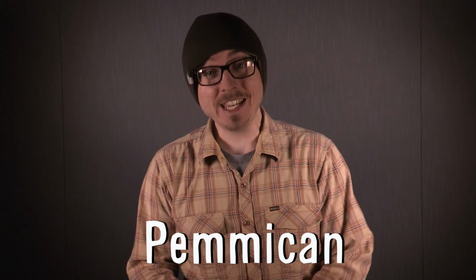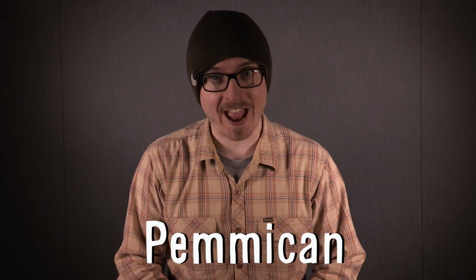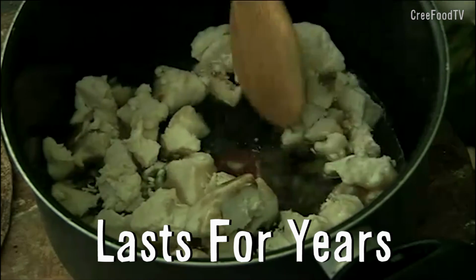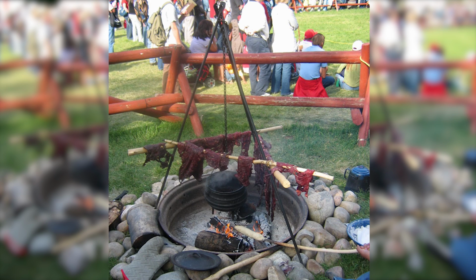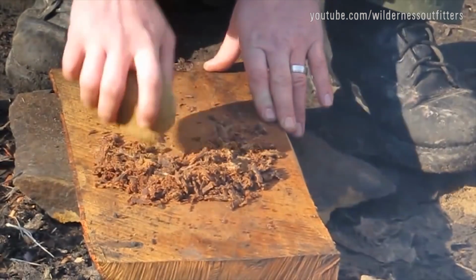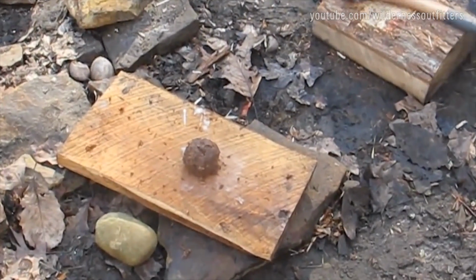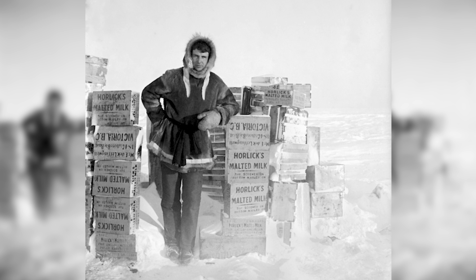Pemmican consists of lean, dried meat crushed into a powder and mixed with hot rendered fat. Invented by Native Americans, it can last for years and it's traditionally made like this. Game meat like buffalo or elk is cut into thin slices and dried, then pounded into powder and then mixed with melted fat at a ratio of 1:1. And it was used to survive long journeys where food was scarce.